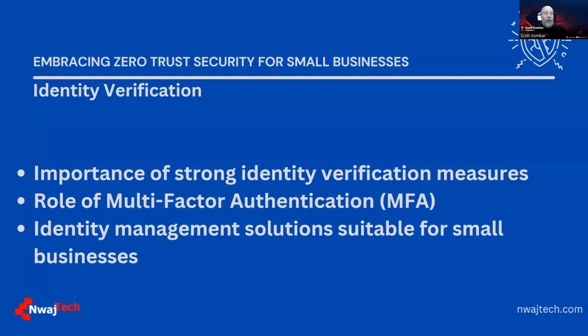Identity management solutions suitable for small businesses. There are a number of identity management solutions out there, including password managers, including multi-factor authentication apps or physical keys. All of these things all play a role in identity management for your business and for your personal, really. You should be using these for your bank accounts and things like that too.